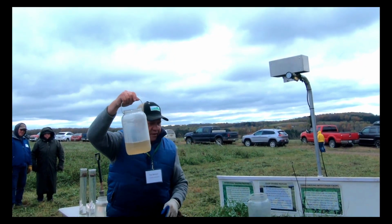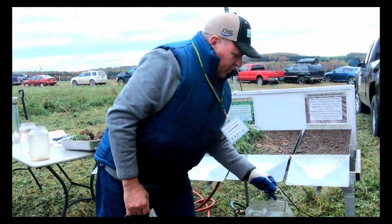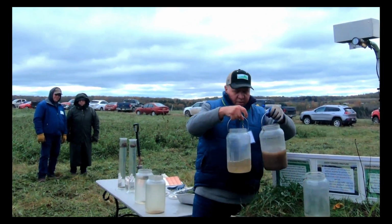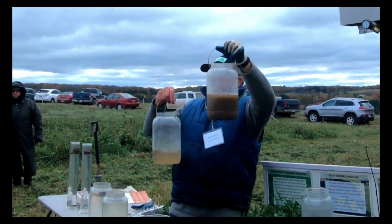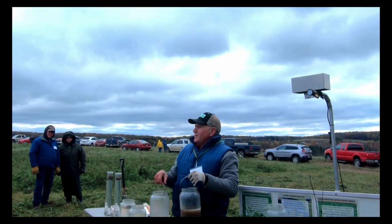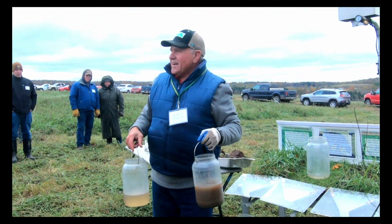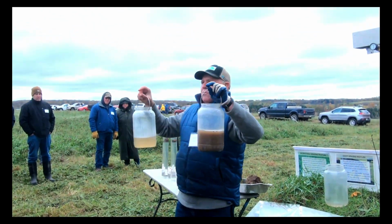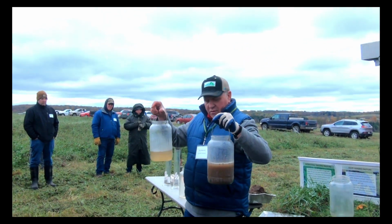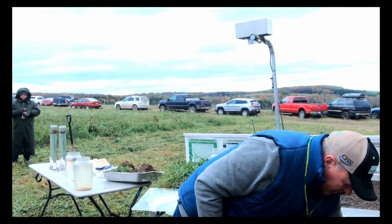So I've got a question for you. These pans, they had relatively the same amount of water on top of each one. Whoa, I almost dropped that one. Why does this one have twice as much water in it than this one? Oh, dang you, John. Yes, exactly. The pore spaces. So the pore spaces got filled up in this one. It stored the water in the pore spaces. Plus the vegetation would hold some itself.